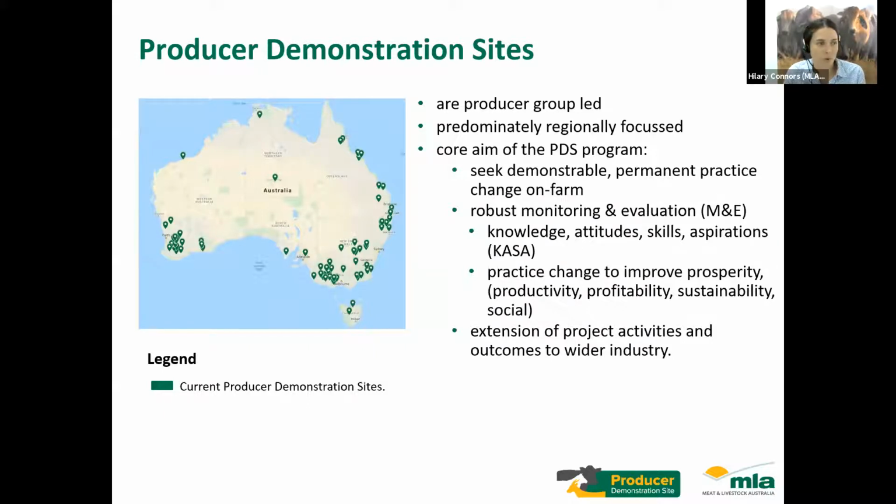So that is a really important part of the PDS program, and it enables us to demonstrate impact quite significantly. I'll go into that a little bit further with some of the data that we've collected from the program to date. And I hope that helps you understand why it's such an important part of undertaking a PDS.